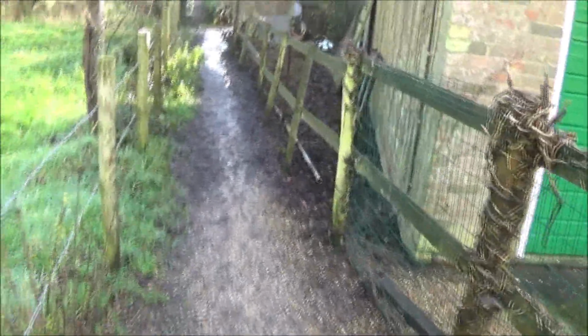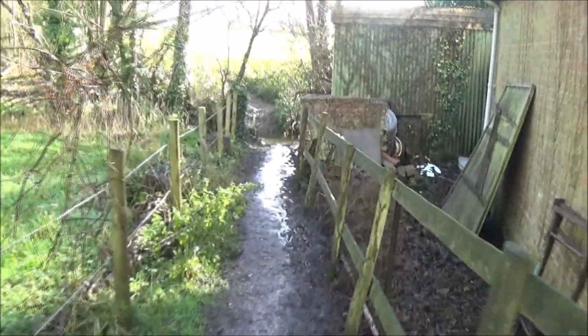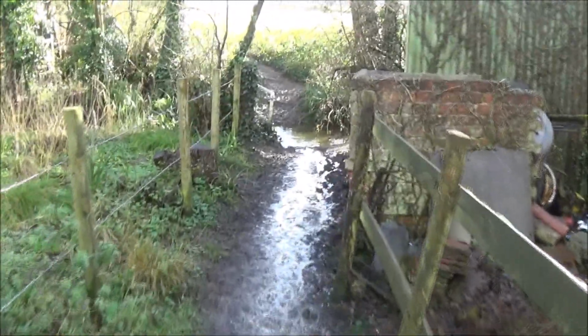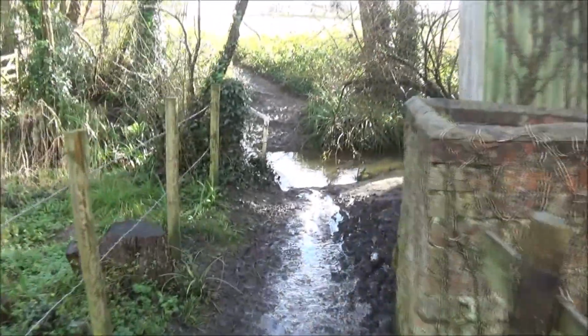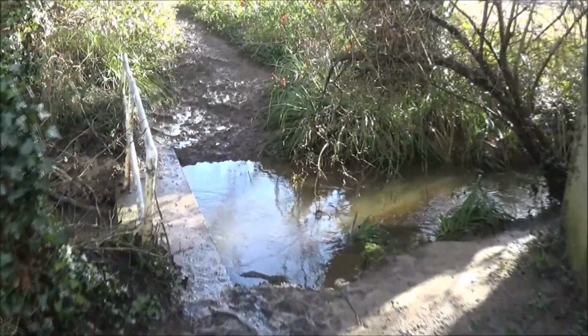Is this luring us into a false sense of security, this nice gravel track? Is it going to turn into a mudfest very shortly? Who can tell? Again, we're going to pass over one of the little streams that run through Durley to join the Hamble River. That's quite pretty.